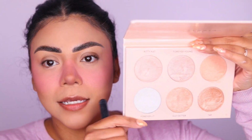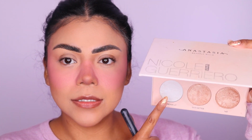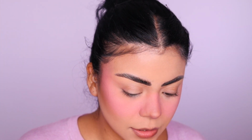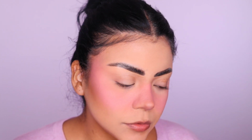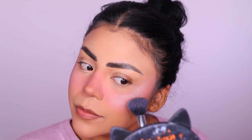So I'm gonna take this highlight from the Nicole Guerrero palette from Anastasia Beverly Hills. It is the shade Forever Lit, and it's like a white highlight with some cool blue purpley undertones, as you can see. Taking that on the top of my cheekbones and slightly onto my cheeks. I'm being pretty generous with this as well.